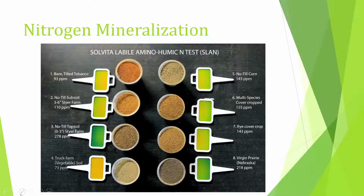There's also nitrogen mineralization. There's the SLAN test. You look at things like a multi-species cover crop, 155 parts per million of ammonia liberated, that's released. So you can measure nitrogen mineralization. I think that's very important when you're adding organic matter like cover crops to a system. You can estimate how much nitrogen can come out of that system. And that's another test that's available.